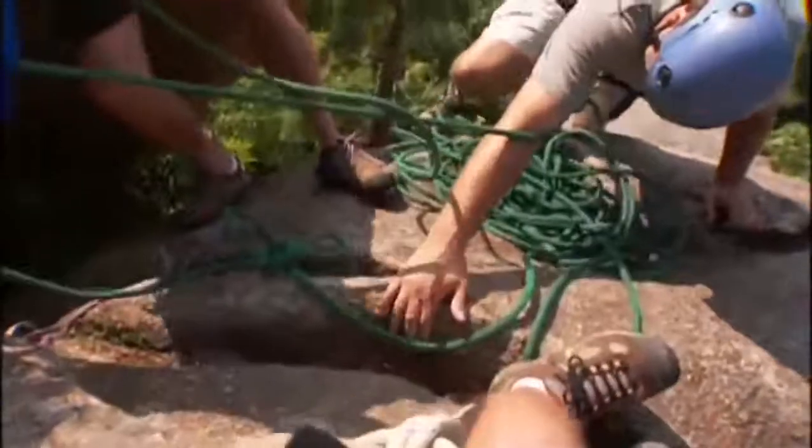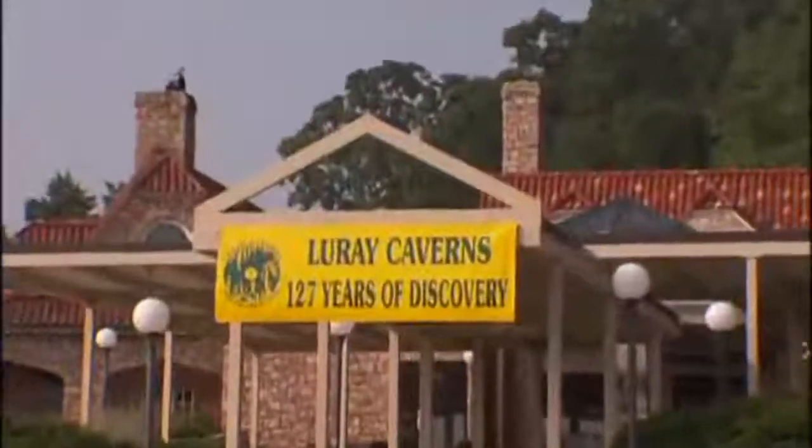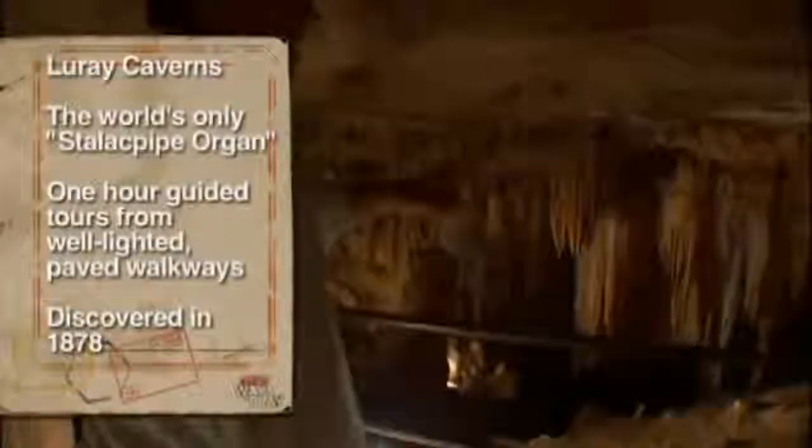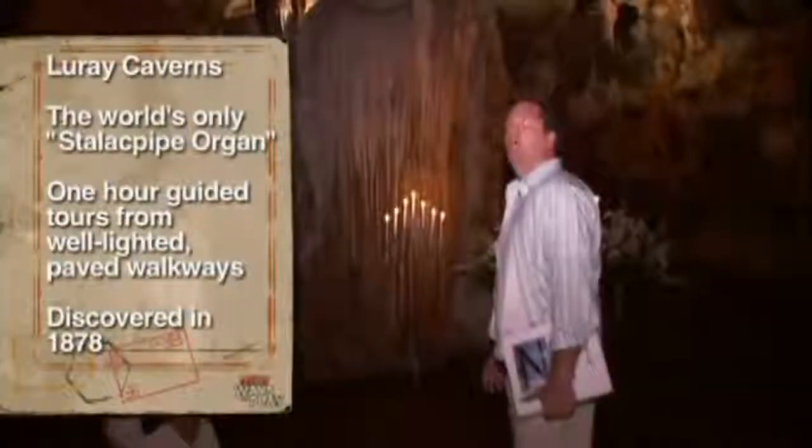Now, if our go at the rock wall made you green about the gills, well, maybe a cavernous concert will lighten your spirits. This is cool right here. Luray Caverns, the largest caverns in the eastern United States and over 400 million years in the making, continues to wow over 1.5 million visitors a year.